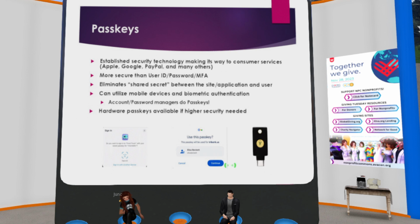With mobile devices, for instance, if you're on an iPhone or an Android phone, when you try to use something and it has a passkey, it'll pop up a message like the one at the bottom of the slide: do you want to use this passkey? And you can either enter a PIN or it'll use your face or your fingerprint, whatever you've set up to secure the device, to authorize the login. And you don't have to enter a user ID or password. And again, there is not even one exchanged.